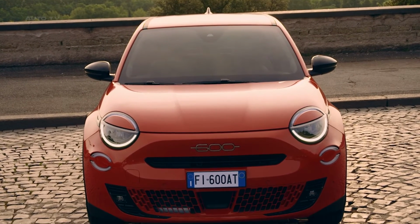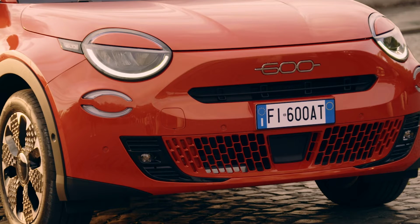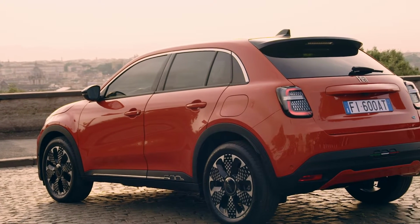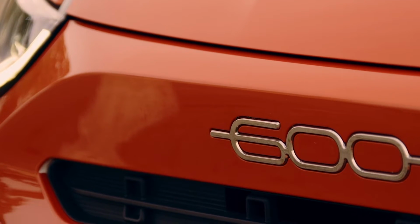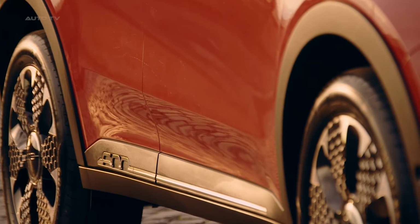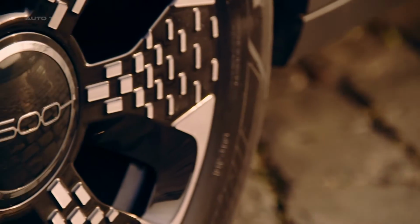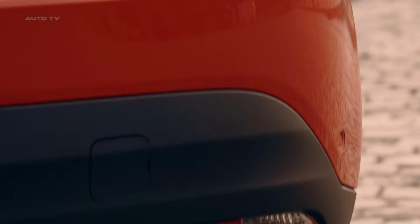The interior and exterior design of the 600e epitomize the philosophy and beauty of the Italian Dolce Vita. With sharp lines, new chromed 600 badges, LED headlights, and larger wheels, up to 18, the car's exterior is both refined and dynamic. State-of-the-art connectivity and safety features make the 600e ready for daily use. The car offers Level 2 driving assistance systems for safe journeys, including adaptive cruise control, intelligent speed assist, blind spot detection, and drowsy driver detection, among others.